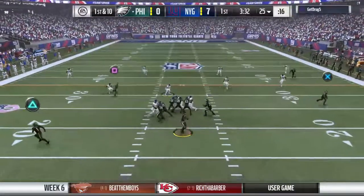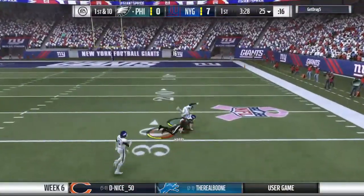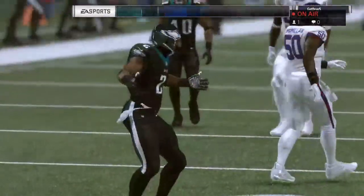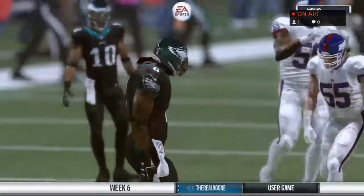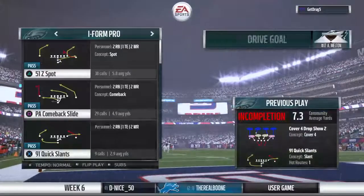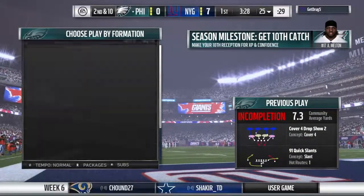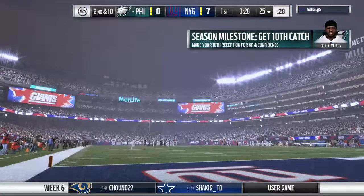They go back to the air here after the INT. He's going to air one out. And he knocks the ball away, and it falls incomplete. And quickly the starting 11 now for the New York defense. Landon Collins is built like your typical tackle-first safety, but he does have the ability to play the deep part of the field.